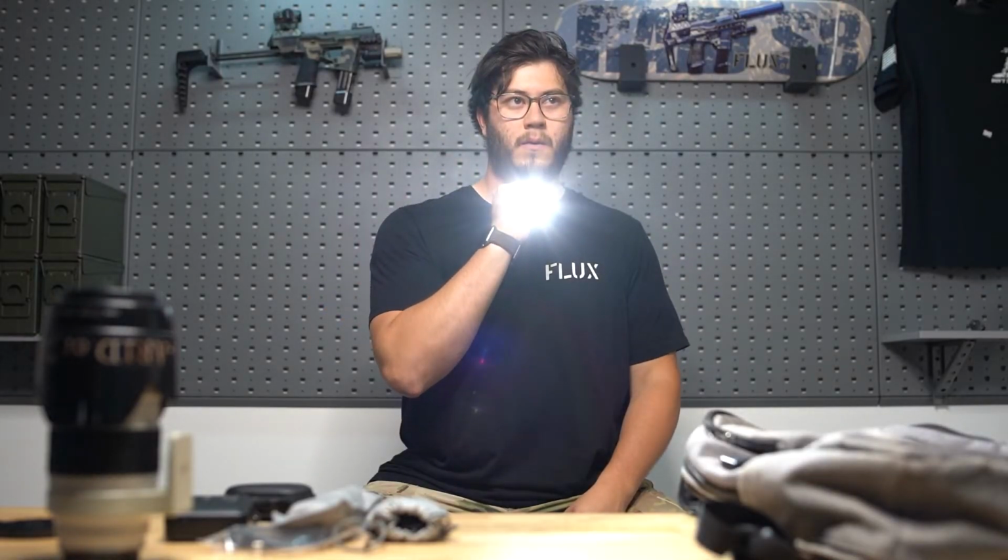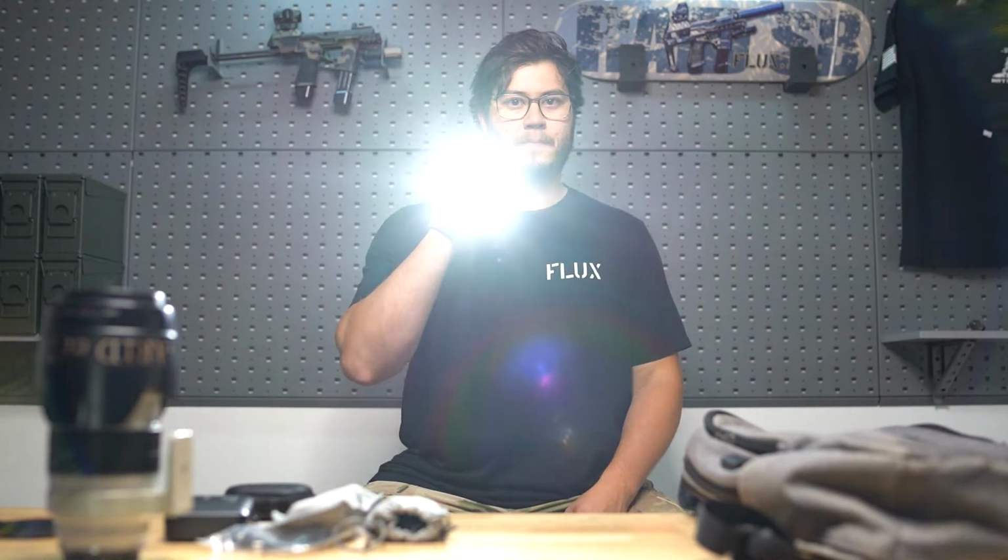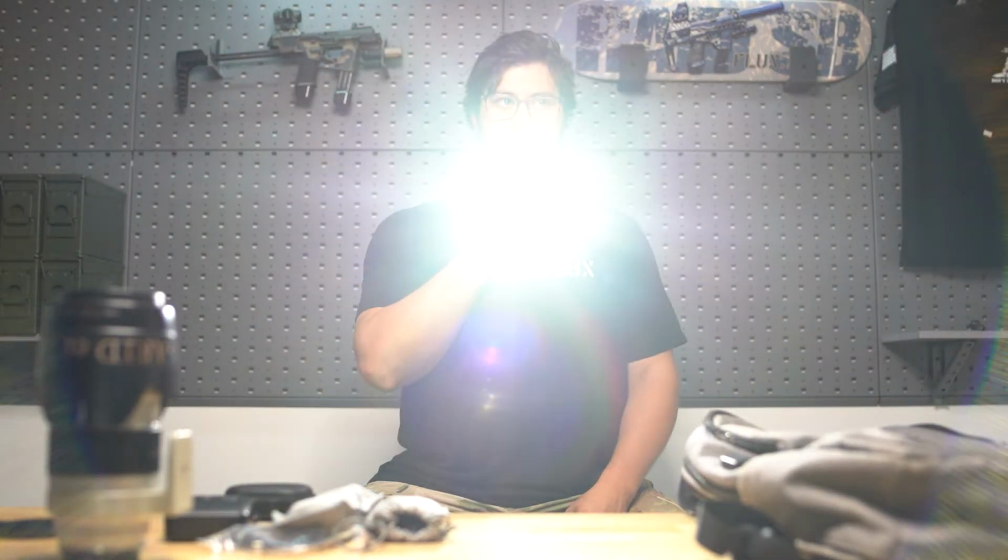Tactical flashlight, meant to be a lot of lumens, really high candela, a tight beam is what I'm looking for, a very tight beam that I can direct at somebody's face and right at their eyes, and hopefully they do whatever I tell them to do.